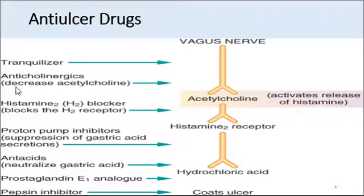There are 7 categories for treating ulcers: the tranquilizers, anticholinergics, H2 blockers, PPIs or proton pump inhibitors, antacids, prostaglandin analogs, and pepsin inhibitors. And I thought this was good because it shows at which place the different things work, and we're going to break those all down.